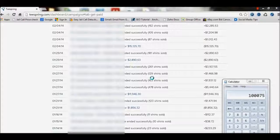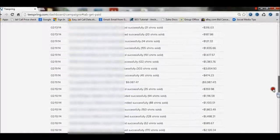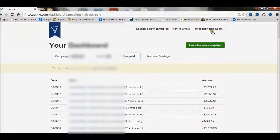So what I did was log into my dashboard so that you can see for yourself that we are actually doing it and not just talking about it, and making really good money doing it. As you can see over here, I am logged in with my account. That's my personal email, imdzeus@gmail.com. If you want to test it out, you're more than welcome to.